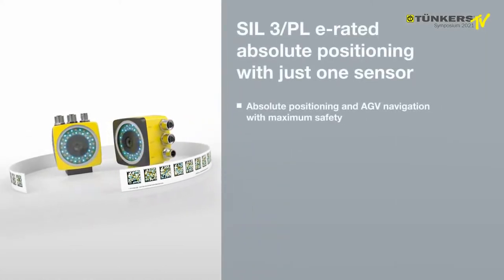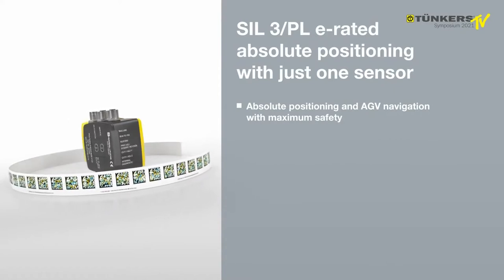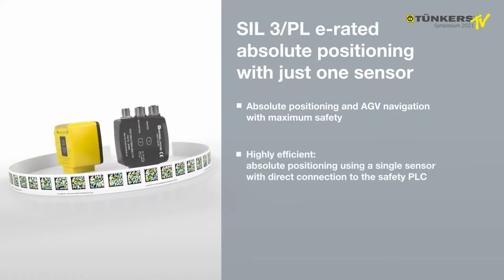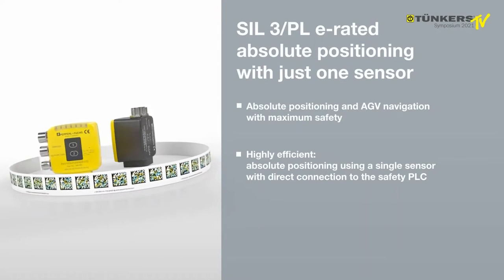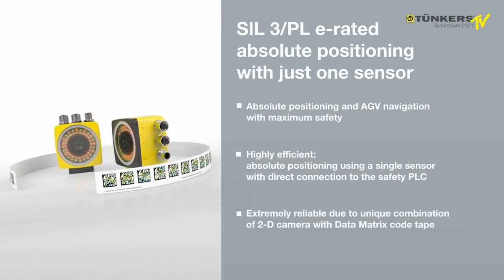Safe PXV for safe linear absolute positioning. Safe PGV for safe navigation of automated guided vehicles. Unique SIL 3 PLe rated technology with just one sensor.